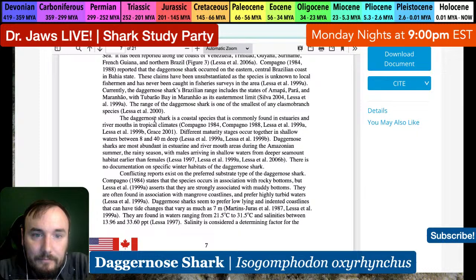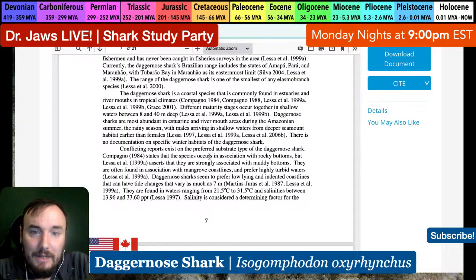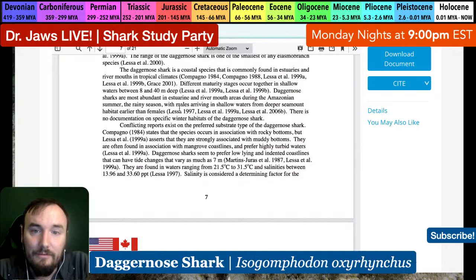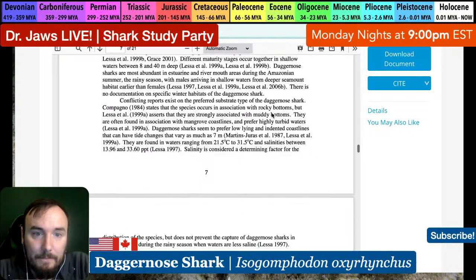So anyway, the daggernose shark is a coastal species. It is commonly found in estuaries and river mouths in tropical climates. Different maturity stages occur together in shallow waters between 8 and 40 meters deep. Daggernose sharks are most abundant in estuary and river mouth areas during the Amazonian summer, the rainy season, with males arriving in shallow waters from deeper seamount habitat earlier than females. That's interesting. There is no documentation on specific winter habitats of the daggernose shark.